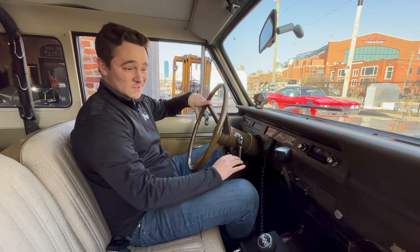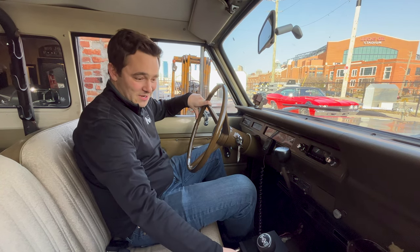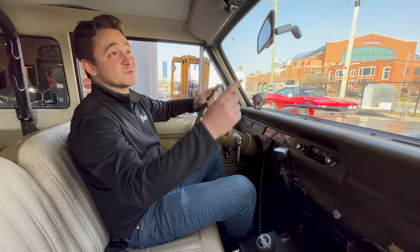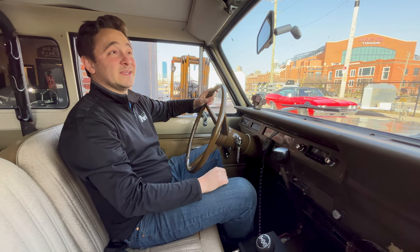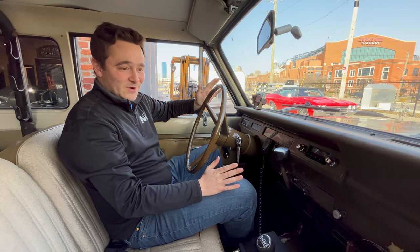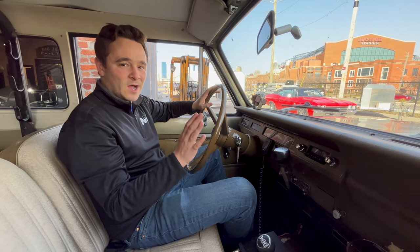Inside the Scout, almost nothing has been touched from period. CB radio, different cup holders, got the compass, we've got all the stickers that the gentleman's kid put on the car. Everything from period is just completely encapsulated, and it is cool.